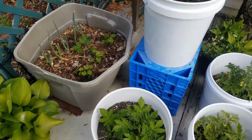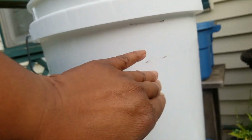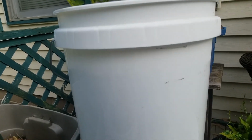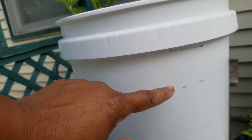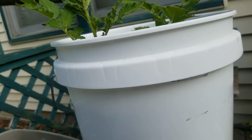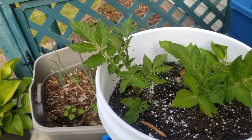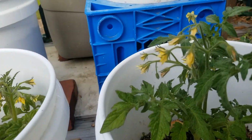Potato plants, I filled them in with some more dirt. The markings on this pot are about gone, and I can't even remember why. I had to go back and look at the video. But after the green got up here, I filled in some more soil from here up to here. And so I'm just waiting.